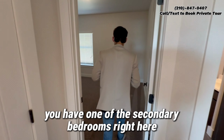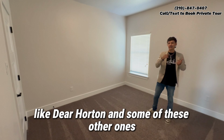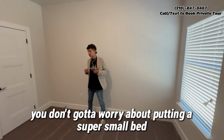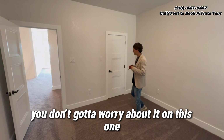You have one of the secondary bedrooms right here. And what you'll notice is this isn't your standard 10 by 10 like a lot of the production homes will be, like D.R. Horton and some of these other ones. Not knocking them, but this is just a healthy sized bedroom, of course. So you don't gotta worry about putting a super small bed, and then when you add the dresser or the other things, it gets really confined. You don't gotta worry about it on this one.